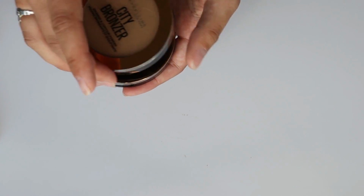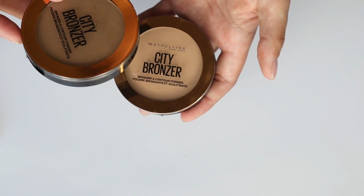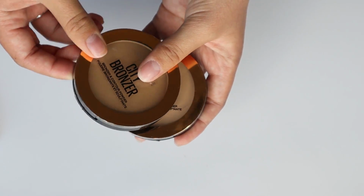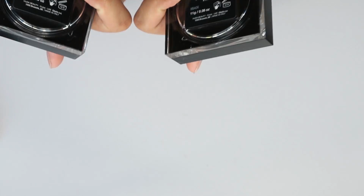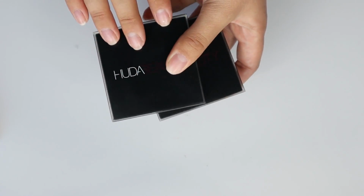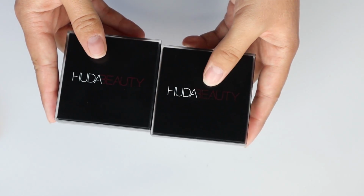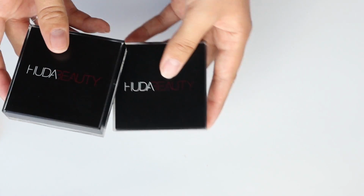These are the Maybelline City Bronzers. I've been loving these so much lately. I've featured them in a few videos. I'm definitely going to be keeping them. These are the Huda Beauty Tantour. I have the shade Fair and Light. I'm going to be keeping these. I really have been very impressed with these lately. I've been using them so much, so I'm going to be keeping both of them.